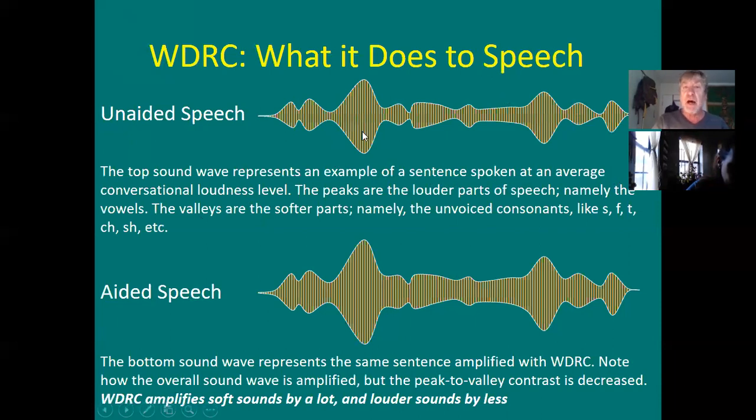The peaks are the loudest, and so those would be the vowels, okay? And the valleys are the softer parts, namely the unvoiced consonants like s, f, t, ch, sh, all the high-pitched sounds. So look at the sound wave. Remember, on the left, you're starting, and it might just be, my father can beat your father at checkers. It's just saying a sentence.